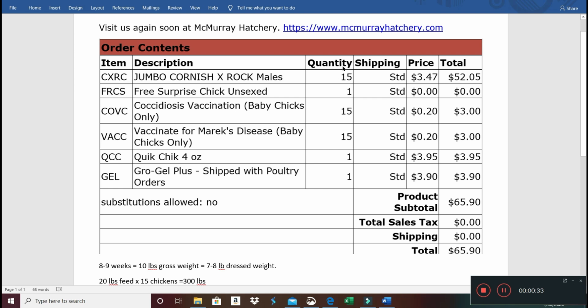Plus, remember, I'm going to be growing some turkeys as well. I forgot to mention that earlier. So those are coming next week. So anyways, $52.05 for 15 of these. And then I got one free chick that I'm probably going to give away to my buddy, you know, I'll pass it off when I get those other ones hatched.